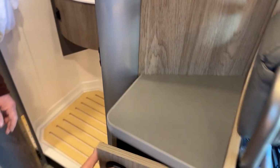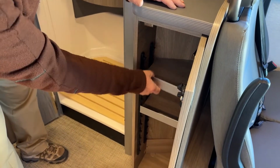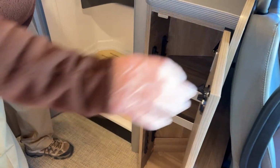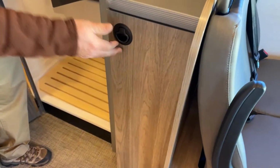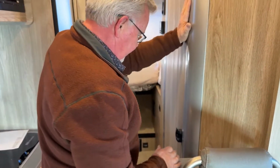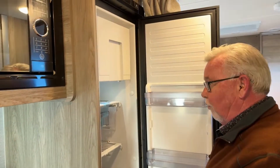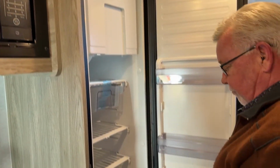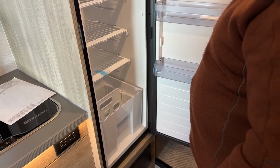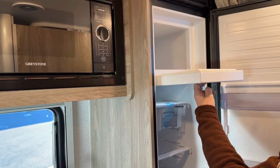And right here, we do have a little storage or pantry area, a couple of adjustable shelves right there. They try to fit in storage anywhere they can. Okay, across from the bathroom, we've got our 12-volt compressor refrigerator. And it's actually pretty roomy for a small coach. Separate freezer compartment up there.